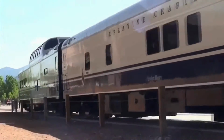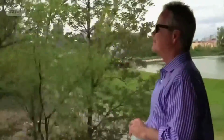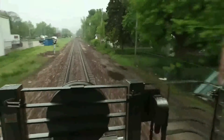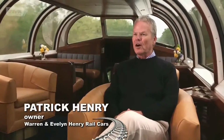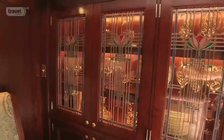For most people, owning one expensive private rail car is plenty. But for owner Patrick Henry, railroad cars are a little like potato chips. He couldn't have just one. I had the opportunity to purchase a train car, and I basically lost my head. Patrick not only lost his head, but also his heart to these two beautiful rail cars.